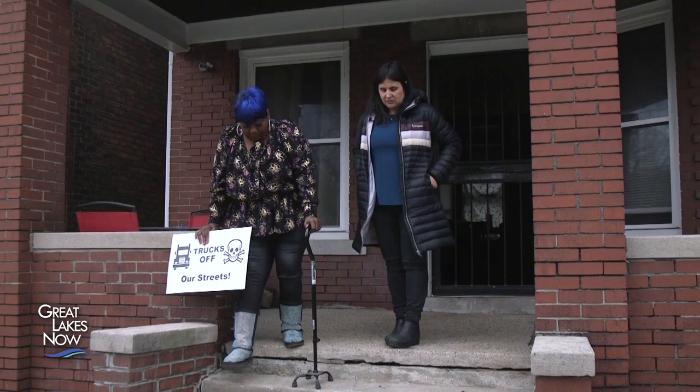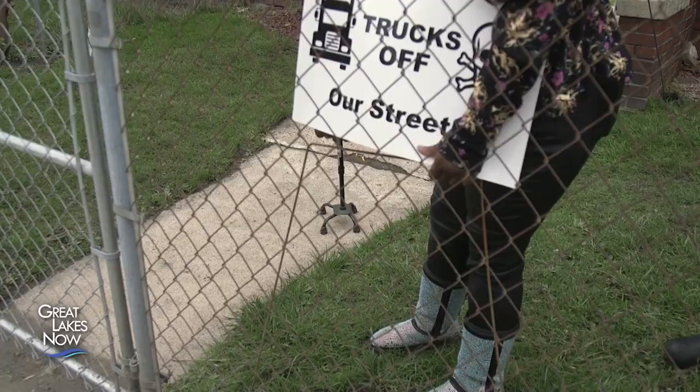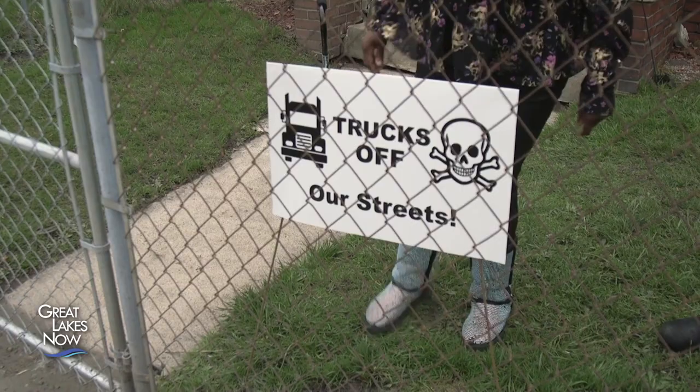I don't get much sleep. You know, once you're woken up, you're woken up. It's not like you just go back to sleep. And you know, the crazy thing about it is the house shakes. My bed shakes because of the rumbling of the trucks. And when it's a bunch of them, you think you're on a roller coaster ride.